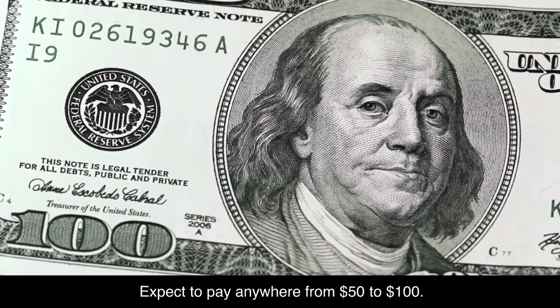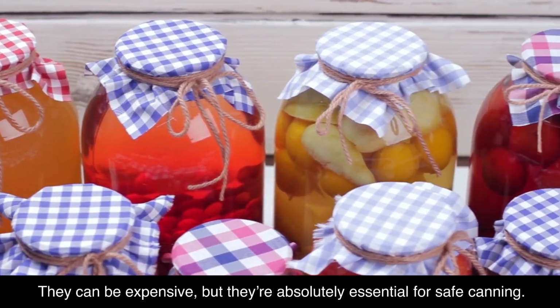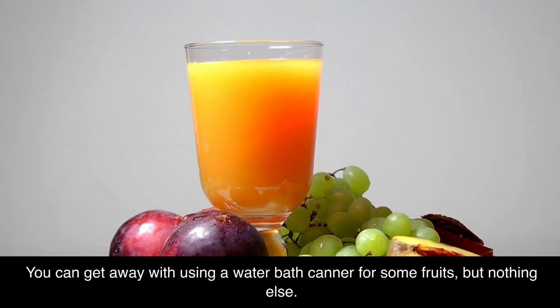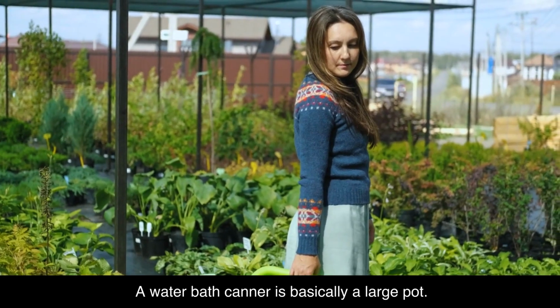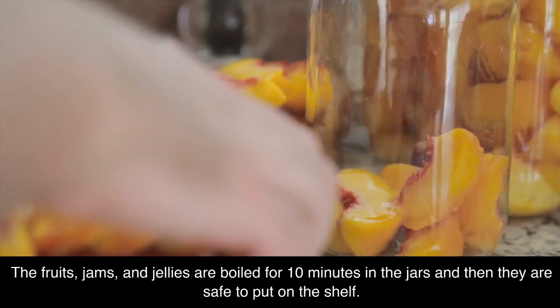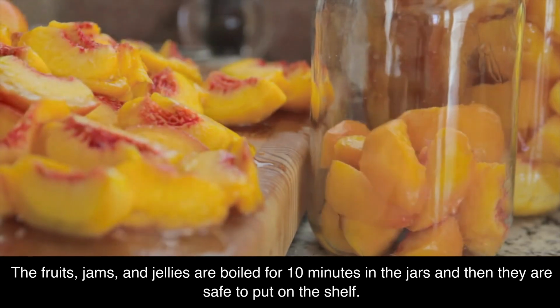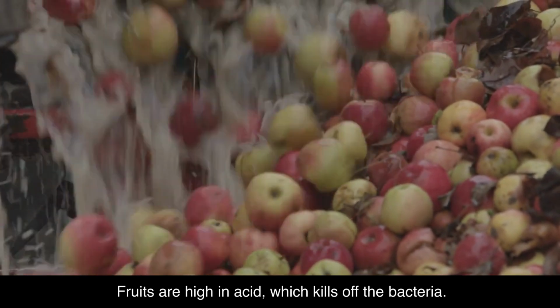Expect to pay anywhere from $50 to $100. They can be expensive, but they're absolutely essential for safe canning. You can get away with using a water bath canner for some fruits, but nothing else. A water bath canner is basically a large pot. The fruits, jams, and jellies are boiled for 10 minutes in the jars and then they are safe to put on the shelf. Fruits are high in acid, which kills off the bacteria.